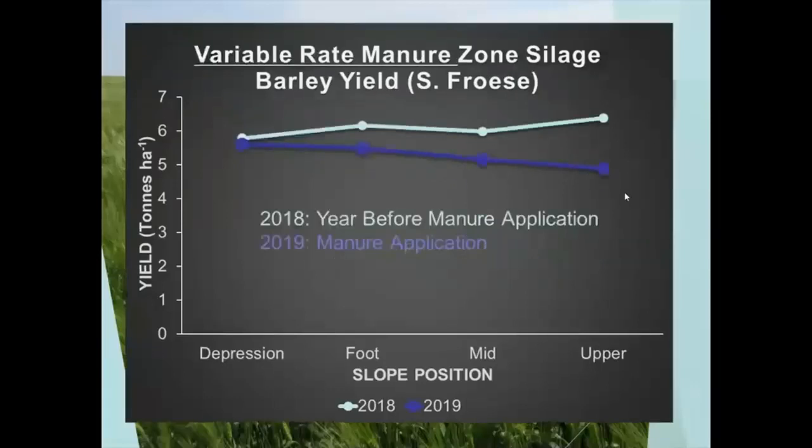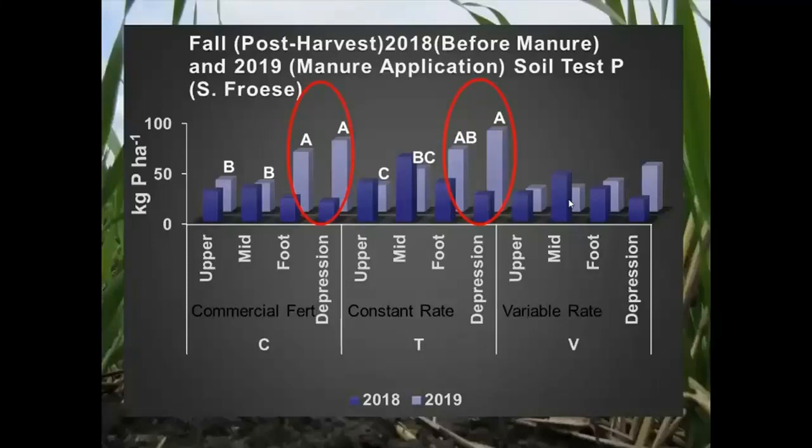Where we have our variable rate, what we see is actually less variation in yield across that landscape according to slope positions. Our yields in our depressions are not that much different than our upper slope positions because we put some more manure on those upper slopes and help to increase the yield and the productivity. So what we seem to be seeing is a smoothing out or evening out of yield across the landscape as a result of that variable rate application.